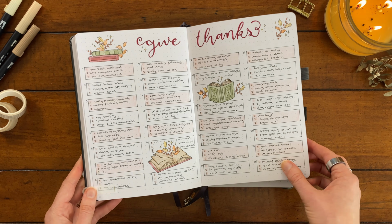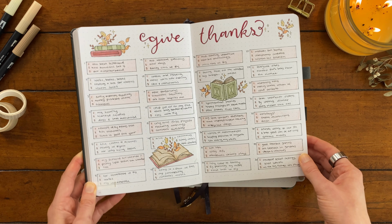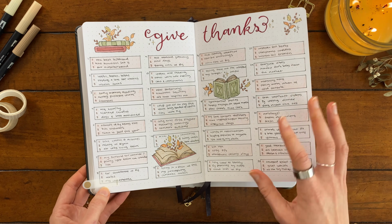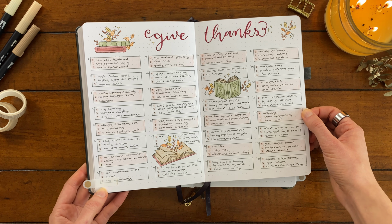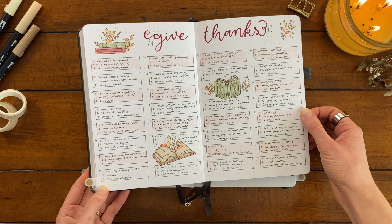I think that makes it a little bit more of a challenge and kind of forces you to search for the things you might not typically think about being thankful for every day.